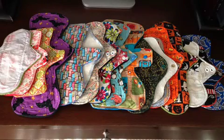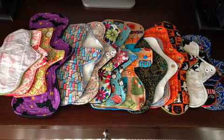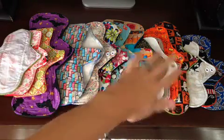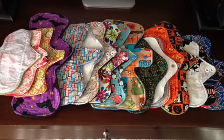Hi ladies, these are the pads that I wore this month for anyone who might be interested. I have these sorted by days. My period was shorter this time than I expected.